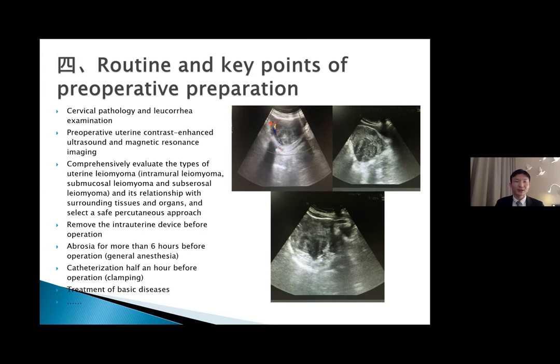The patient should fast for more than 6 hours before operation in order to do the general anesthesia. And for catheterization, we can clamp it first before operation. Before operation, we should check the myoma by the ultrasound, and then open the catheterization.